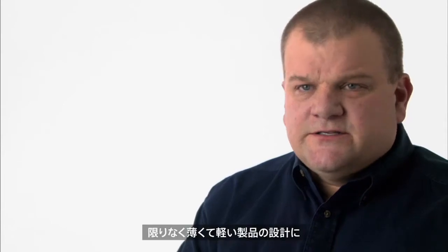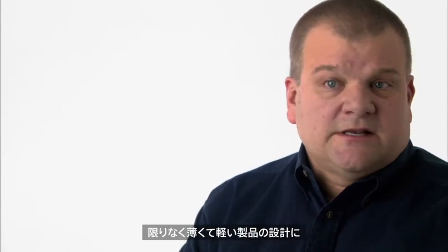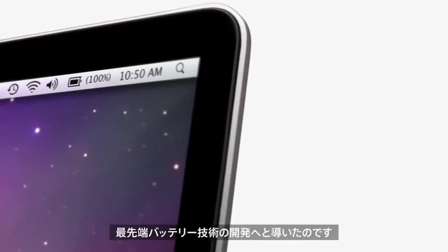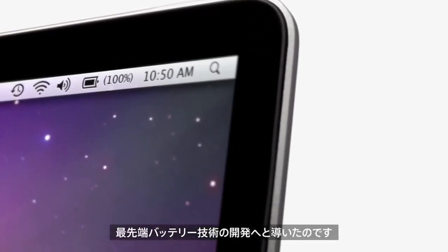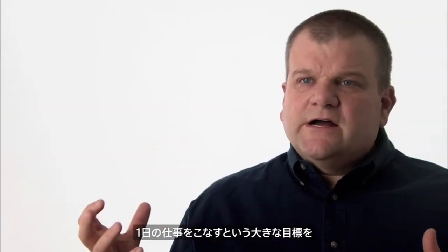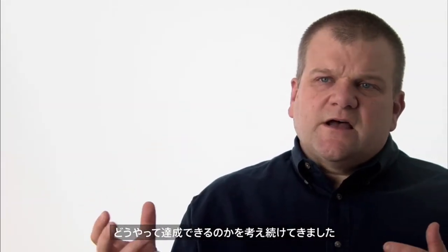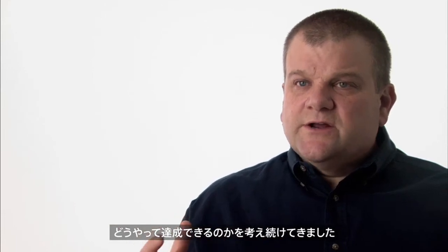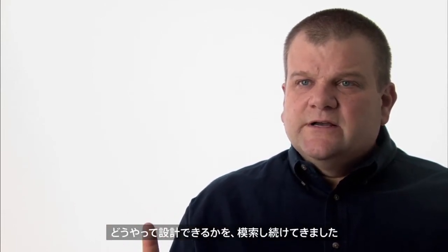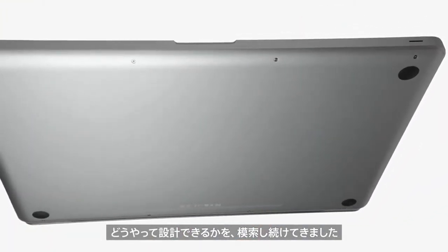At Apple, we constantly strive to create the thinnest and lightest products we can design. And often this has led us to the very forefront of battery technology. We've thought about how do you accomplish this really far-out goal of being able to get a useful day's worth of work done on a single battery charge? And how do you create a design where the battery can last for years and years?